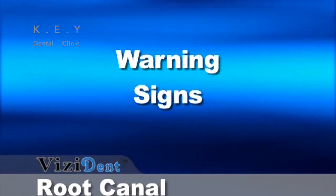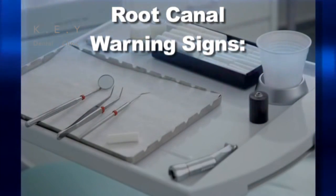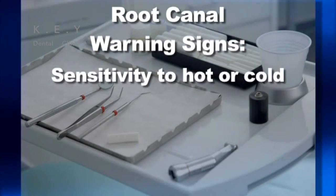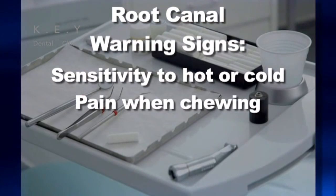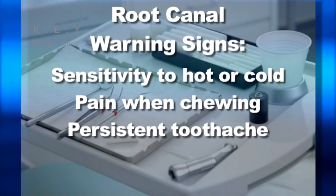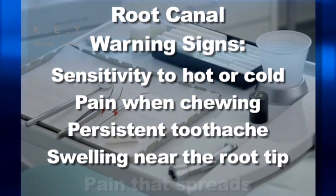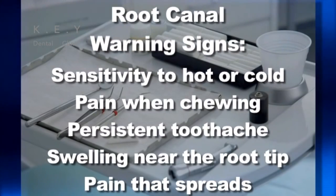There are some common symptoms that a person who needs root canal therapy may experience. If you notice any of these signs, tell your dentist immediately. Sensitivity or pain when drinking hot or cold liquids. Pain in a particular tooth when chewing. A lingering toothache that persists, requiring pain medication. A visible swelling near the root tip of your tooth. Pain that seems to spread or appear in other areas of the mouth. If you have any of these symptoms, it's possible that you may require root canal therapy.